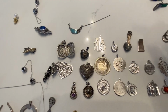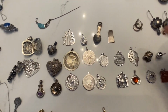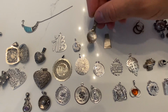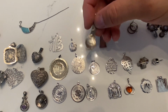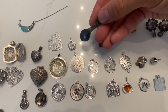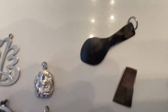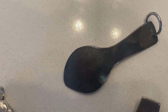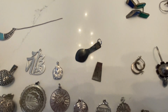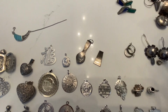We have a locket here, a lot of little pendants, some charms. Oh, we do have some Canadian Indigenous artist piece right here, carved by hand, and it's signed on the back. Let me just get a close-up of the signature. All right, it says A. Dawson, 11/79. Oh, that's a long time ago. So that's pretty cool. Like, it's a spoon.